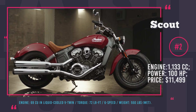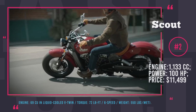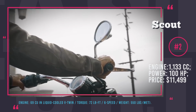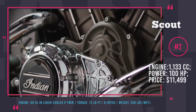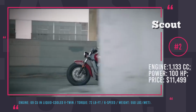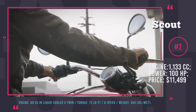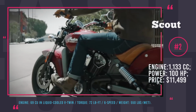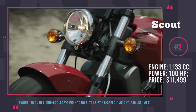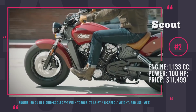Indian Scout. Ever since Polaris acquired the Indian motorcycle company back in 2011, it has been on the rise, bringing rich American heritage and legendary performance to the world. In 2015, the company produced the first new Scout model, inspired by the geometry of the original 1920s bike. The latest model here has a cast aluminum frame and a 1130cc liquid-cooled V-twin that delivers 100 horsepower and 72 pound-feet of torque. It is easy to maneuver due to its lightweight chassis, 23.5 inches seat height, and low-gravity center.